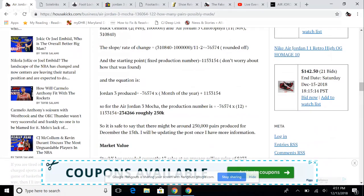Now, with this model there could be a breakdown somewhere, because Nike is never going to make the same amount of shoes every time. But it gives us a picture. Since December is the 12th month of the year, all I have to do is plug it in and find my numbers. So I came up with 234,266 pairs. Basically, I said 250,000 pairs were made. That's just based on my prediction, based on the model. Like I said, there could be a breakdown somewhere, so take this with a grain of salt.